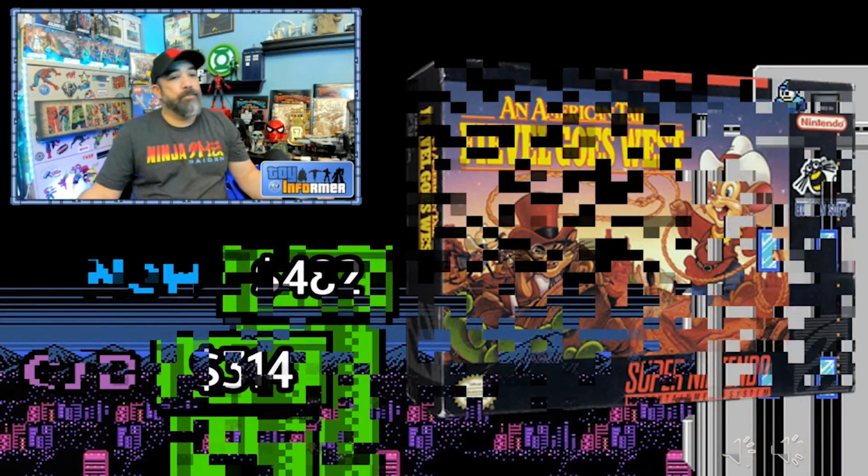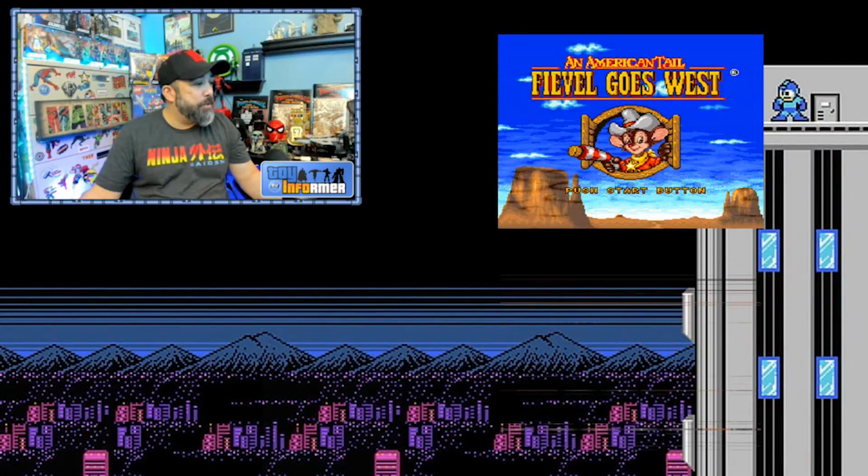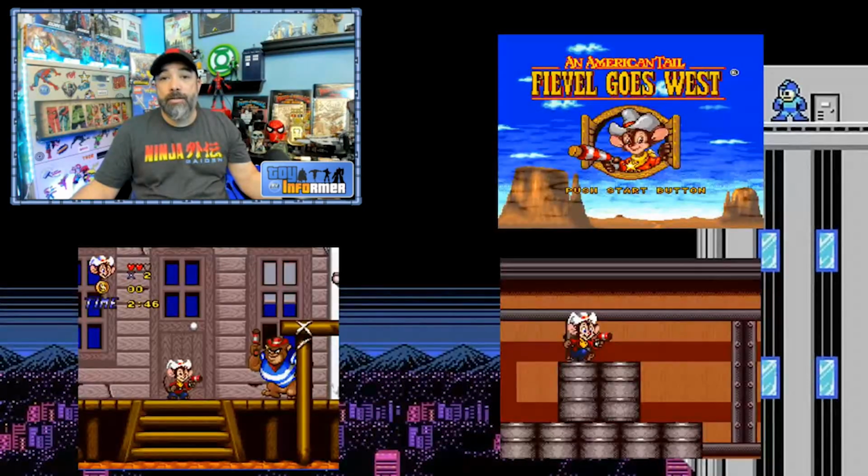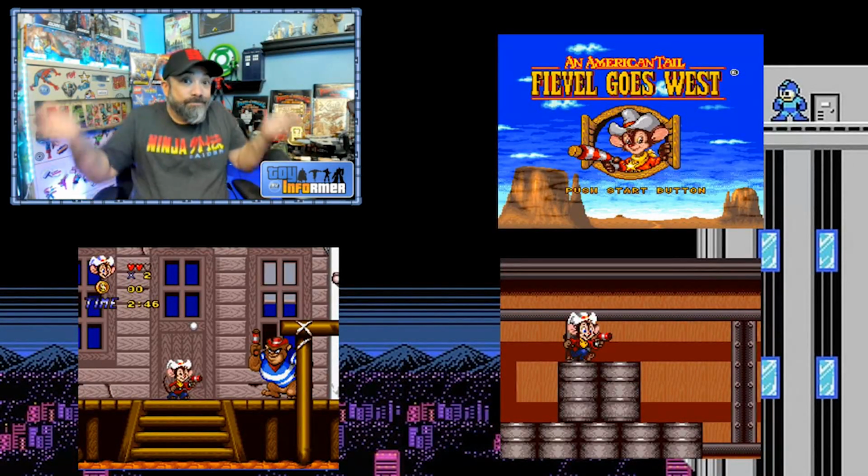And again, silly little game adapted from the movie. You can see the cartoony nature of it all. I mean, it is what it is. It's Fievel Goes West. They took An American Tail and then they made it a Western.